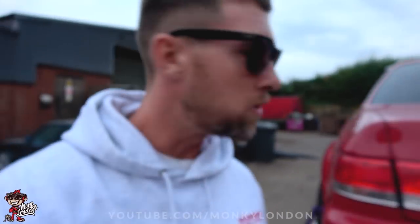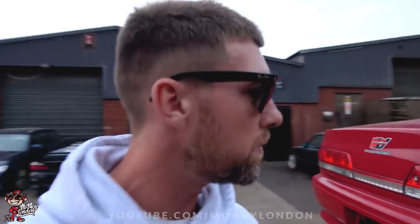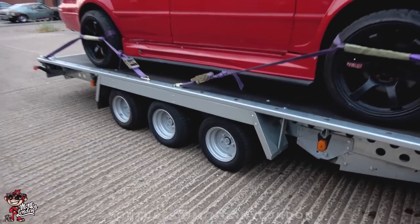Andy at Power Vehicles has built this predominantly to be a drift car, but I'm going to try and make it sort of best of both worlds so we can have a bit of fun on track and on drift days. This is what I was saying with Loz's trailer.